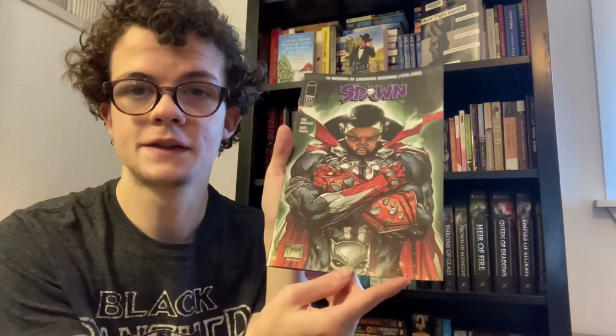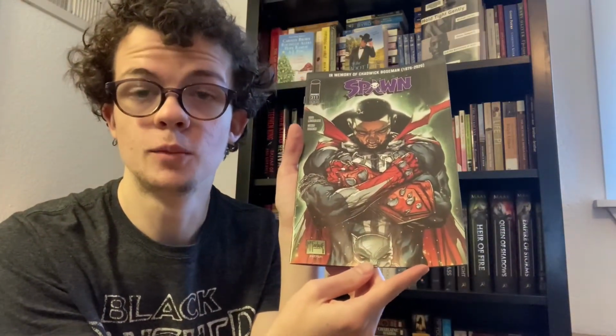So next I have Spawn, issue number 311. And this is the Chadwick Boseman Memorial variant cover. Obviously, this cover was created to memorialize Chadwick Boseman after his passing. And I actually haven't read Spawn before, and I don't know a lot about the character or the story.